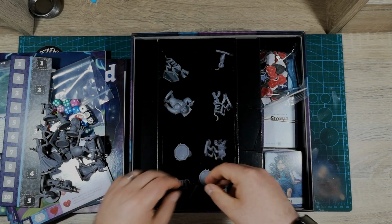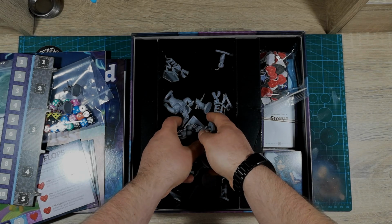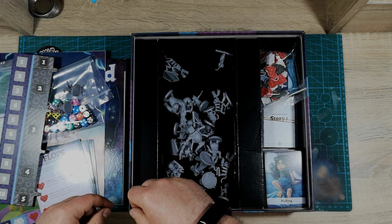So that is pretty much everything in the main box, but what I'll do is I'll clean all this up and we'll have a look through the rulebook in a second. Be right back.